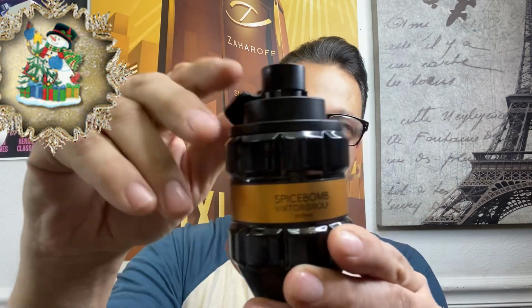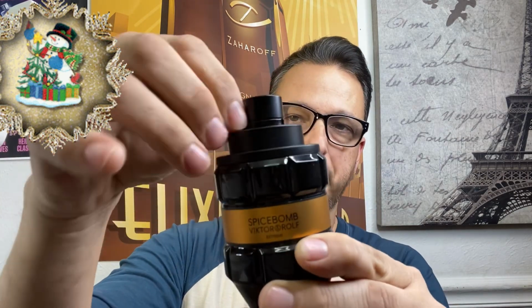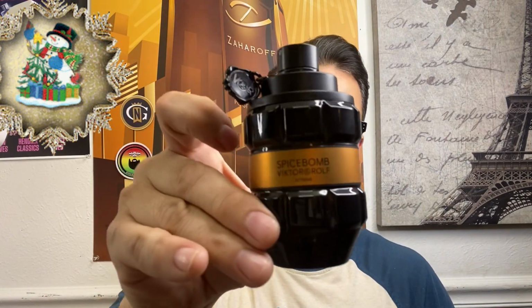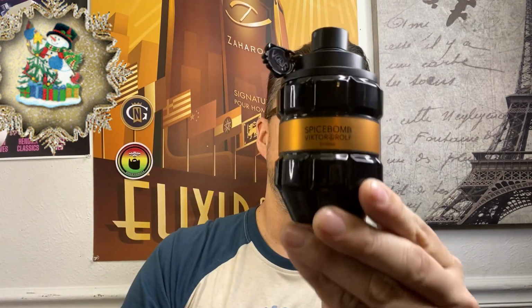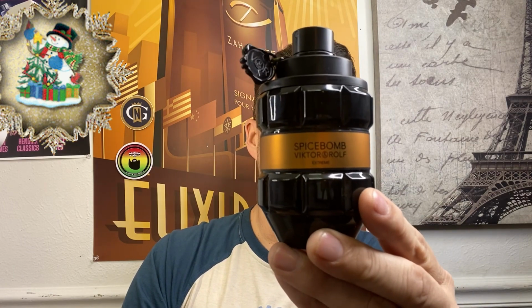I love the presentation. Pull the pin and spray. When the pin's on, it will not spray. You won't have to worry about it spraying out if you carry it in your gym bag or something like this. And let me tell you, this fragrance works perfect for the winter time. It cuts through the cold weather like a knife through butter.